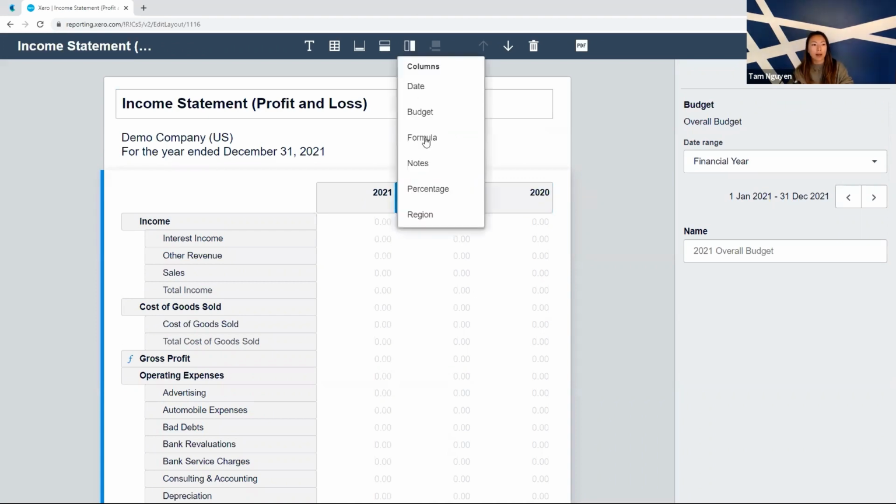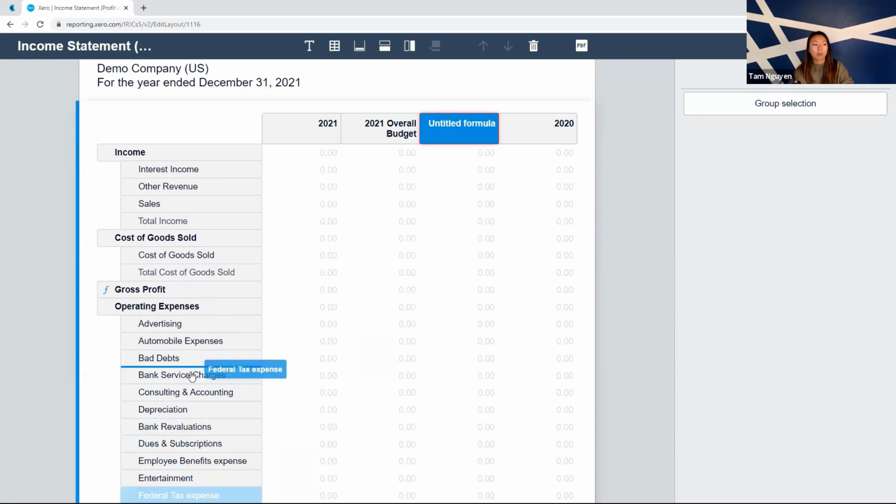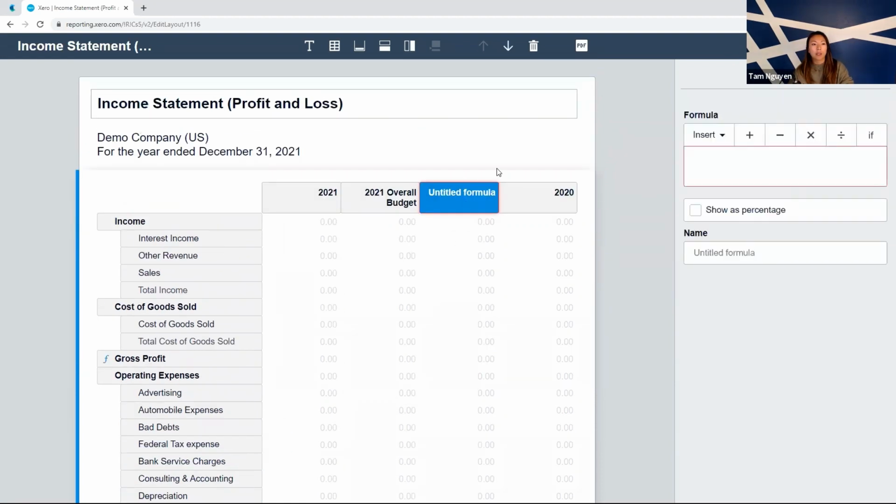You can also add formulas as well. So I talked about formulas. So I'm easily able to drag and drop columns wherever I'd like them to be. And you can do the same thing for these accounts as well. But in this formula, it's going to ask me what parameters I want to use. So I'm going to take 2021 and subtract 2021 budget. And that's just going to be a simple variance. What's the difference between the two?